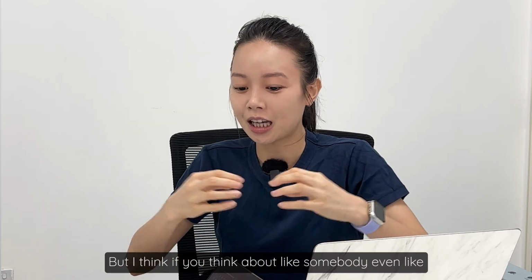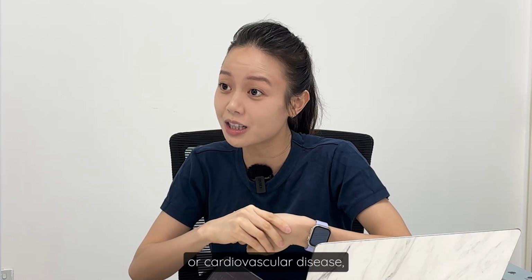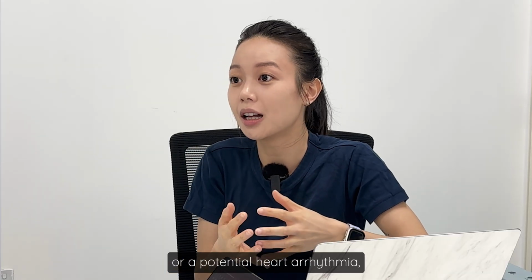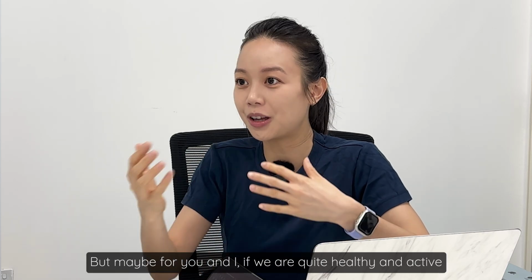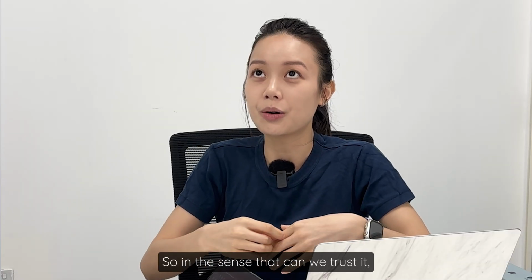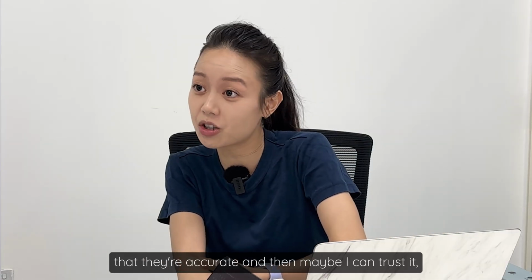But another example would be someone who has heart failure or cardiovascular disease. It is very important that they know if they have a heart arrhythmia or potential heart arrhythmia as early as possible, right, to get medical help. But maybe for you and I, if we're quite healthy and active, maybe it's something that we don't need to worry too much about. So in the sense of can we trust it, I would usually want to see validation studies that they're accurate and then maybe I can trust it.